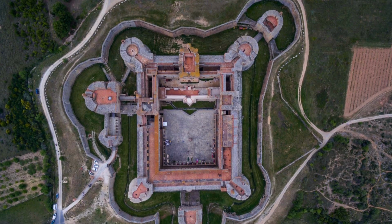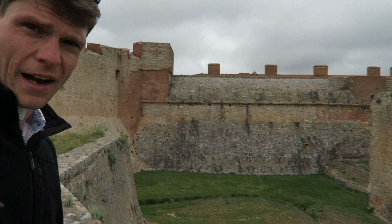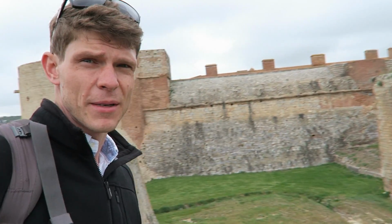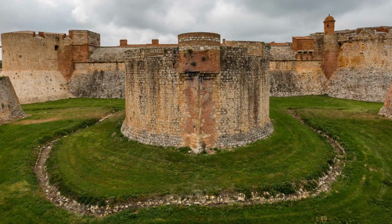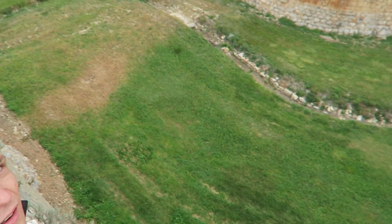I got the shot. This place is crazy. Can you imagine how hard it would be to attack that? I mean, now I think I understand why they built them like that. It must be about, I don't know. What's that?